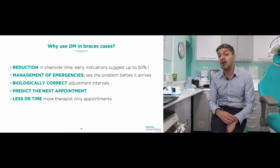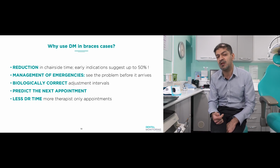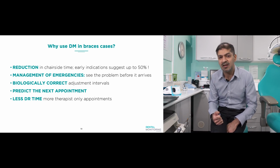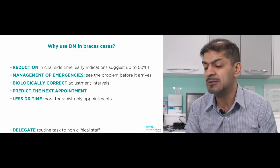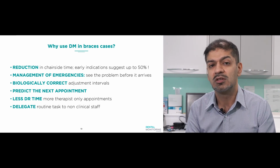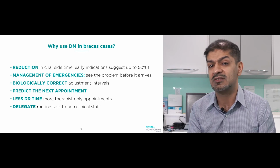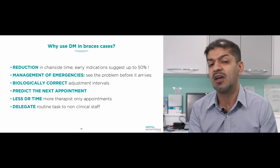It does then mean a lot less doctor time. So in the UK, we can use orthodontic therapists for our treatment, and we can prescribe these treatments to the orthodontic therapist to carry out, reducing the amount of doctor time in any given case. There's also the opportunity to delegate more routine tasks to your admin staff. So for example, like I said, if a bracket has come off, it doesn't necessarily need my intervention. My staff will see that a bracket has come off, and we have predefined appointment slots for that, and that patient will then get booked in for that.